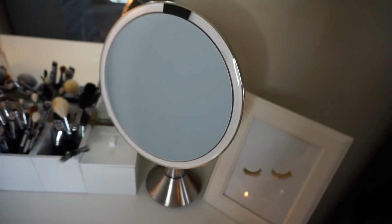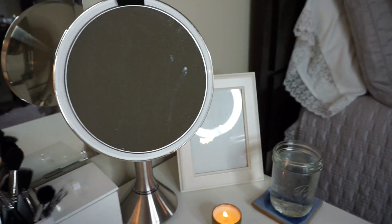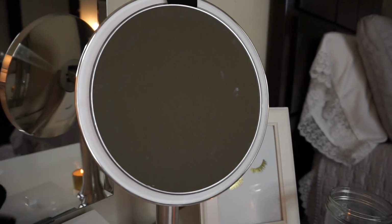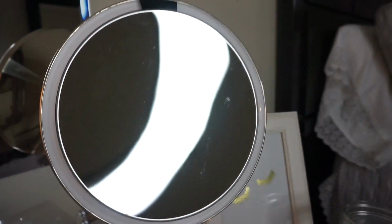This is the Simple Human mirror. My mother gave it to me for a Christmas present. It is amazing and I use it every single day. It looks dirty. I just cleaned it. Ugh, very pricey, but it's so worth the investment if you're looking for a good mirror that lights up. It's got 5 times the magnification on it.